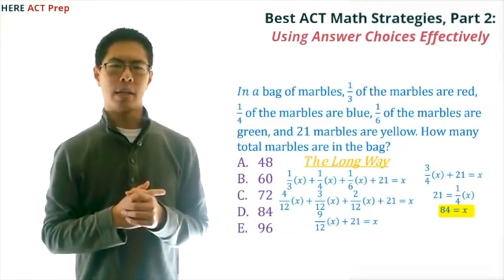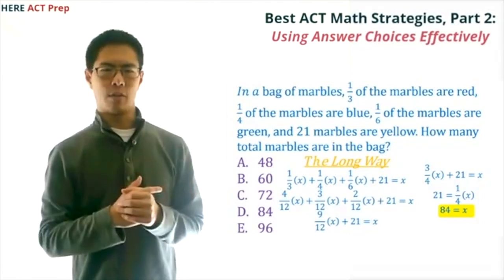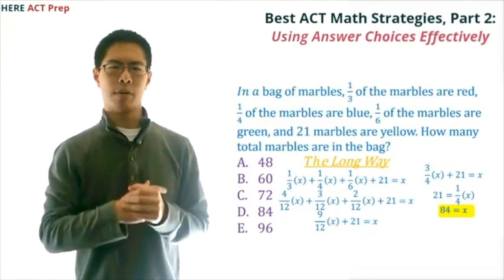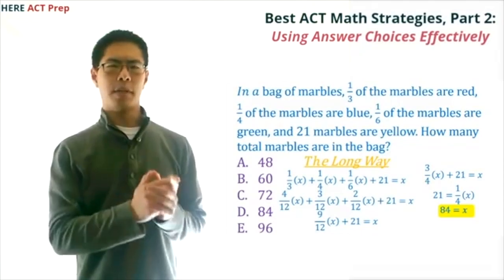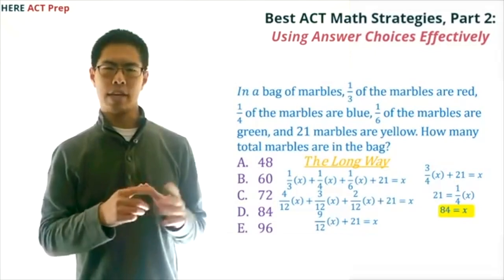Then we would have combined the like terms to get 9 over 12x plus 21 equals x, which simplifies to 3 over 4x plus 21 equals x. Then we subtract 3 over 4x from both sides to get 21 equals 1 over 4x. And finally, we multiply both sides by 4 to get x equals 84, which is our answer, but that took a lot longer than just using the answer choices.